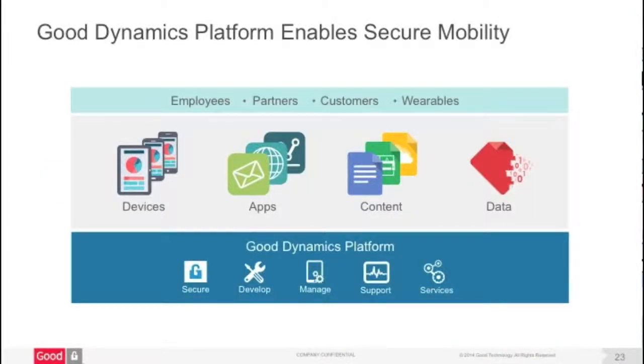And so this is really where Good focuses now. While we started in secure mobile email with Good for Enterprise, which many of you may know, we've pulled the underpinnings of that secure application into a platform that we've built our own next generation of apps on, that we have partners like CellTrust building their apps on, and most importantly, our customers have the ability to build their custom apps on our platform as well.